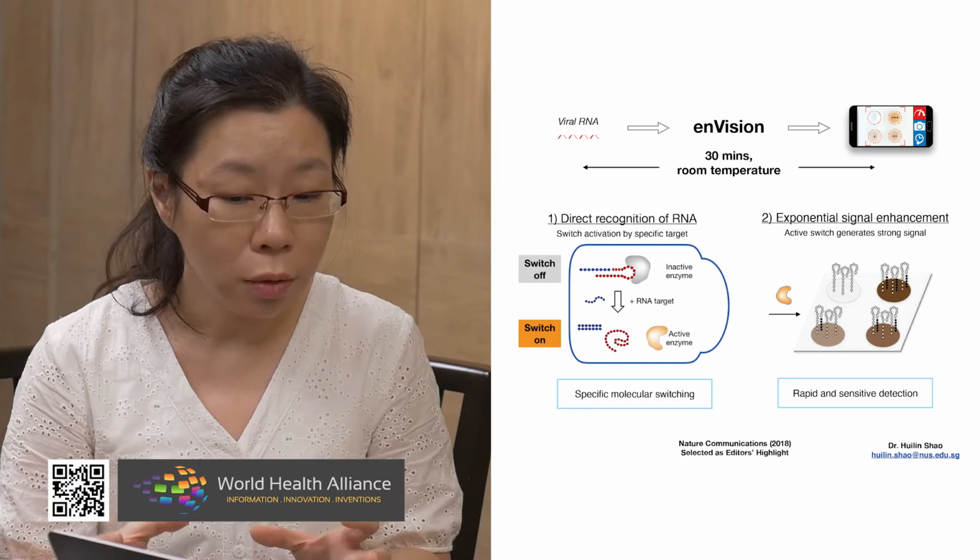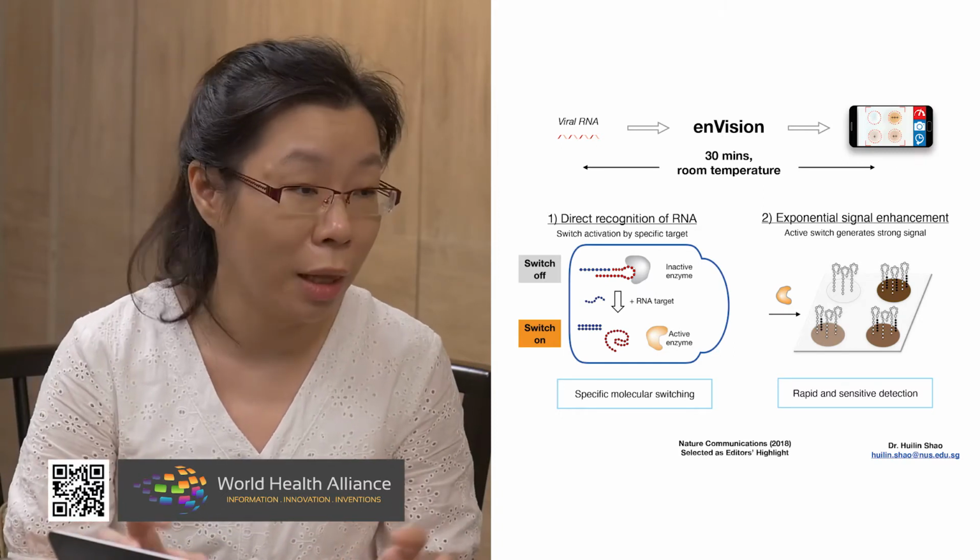To overcome a lot of these challenges of traditional and conventional PCR technology, we developed a new technology called the Envision technology. In this technology, we are building molecular switches from nucleic acids as well as proteins, coupled together such that this becomes a molecular machinery that can help us detect COVID-19 RNA directly in 30 minutes, entirely at room temperature. So this brings very exquisite and sophisticated RNA detection to the patient level, almost in a doctor's office. We built this technology based on this concept of molecular switching.